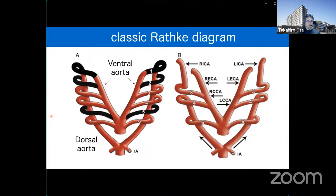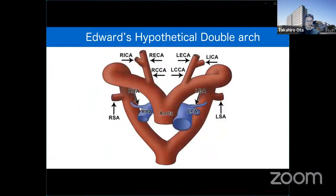I will explain how the aortic arch forms. This is a famous illustration of the aortic arch development. Bilateral ventral aorta, bilateral dorsal aorta, and six pairs of aortic arches. But the first, second and fifth aortic arches regress, then the other aortic arches form as shown in the right figure. The third aortic arch becomes the ICA, and the fourth aortic arch becomes the ascending aorta.